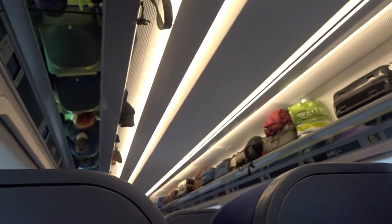I don't know if my camera's going to pick this up, but it's a yellowy tinge. And up here you've got a UV-type sunglasses window. It's little touches. But if you get on one of these trains and then get on a class 800 or 801, you'll understand what I'm talking about. Or maybe I'm just chatting rubbish. Maybe I'm just going crazy.